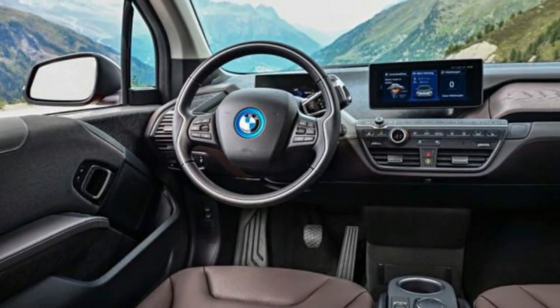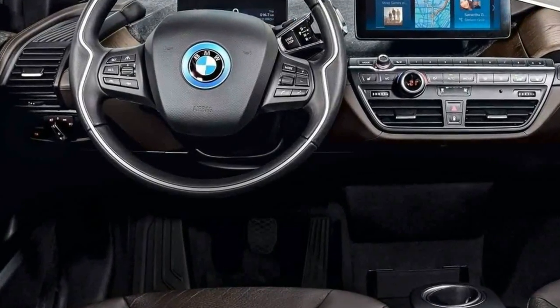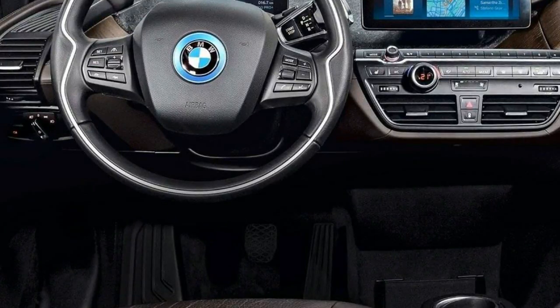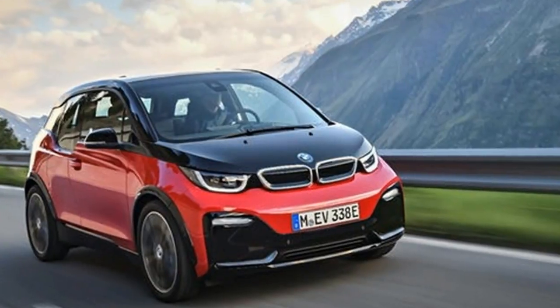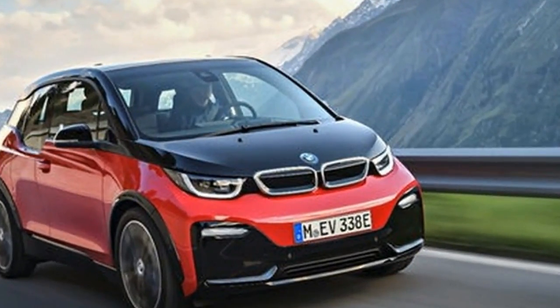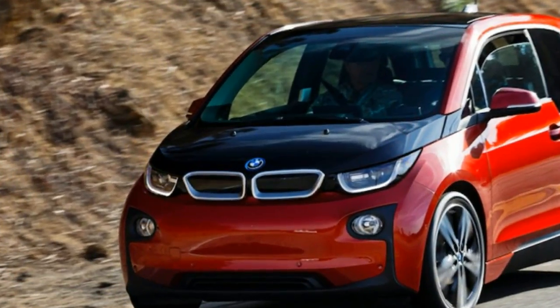The standard i3 has a 0 to 100 kilometers per hour, 0 to 62 miles per hour, speed of 7.3 seconds with a top speed of 93 miles per hour, 150 kilometers per hour. The BMW i3s boosts those performance figures, and sacrifices some range to get them. The i3s has a high performance 100.